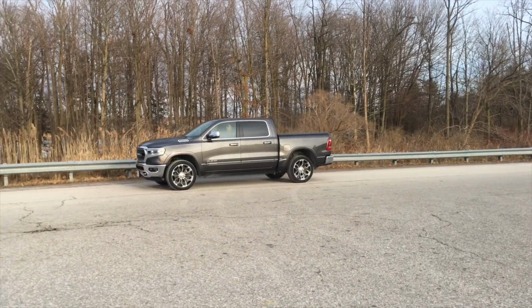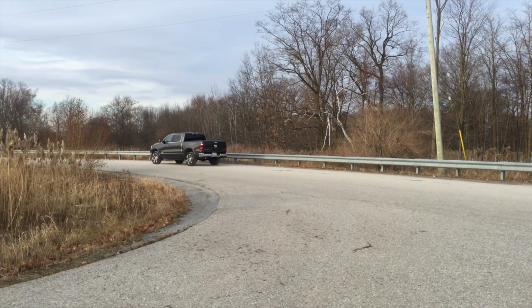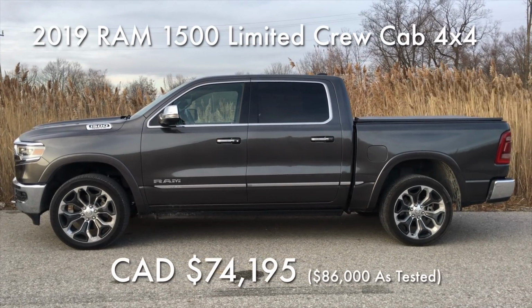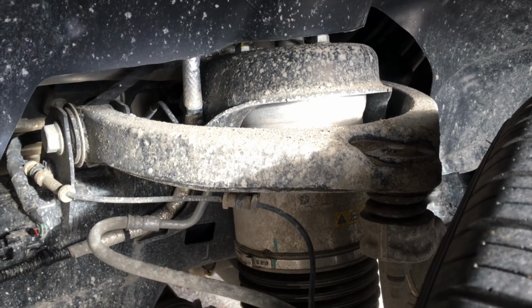So how much is this thing? Yeah, so that's the funny part. This 2019 Ram 1500 Limited with a big crew cab, whatever it's called, is 86,000. What, how much? 86,000 Canadian dollars. But you know what it has? A very big screen and air suspension and a Hemi.